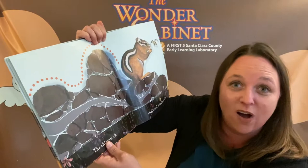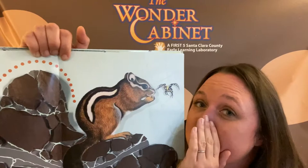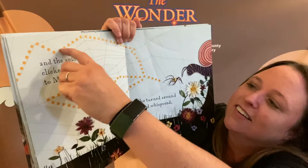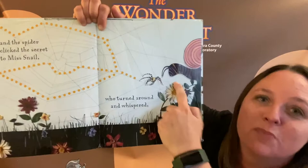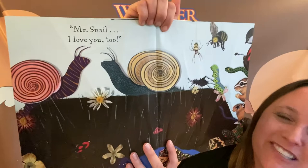And now look at this. The chipmunk scurried and chattered it to the spider. What? And the spider said, okay, I got it. I got it. And the spider clicked the secret to Miss Snail. There's Miss Snail, who turned around and whispered, oh, Mr. Snail, I love you too.